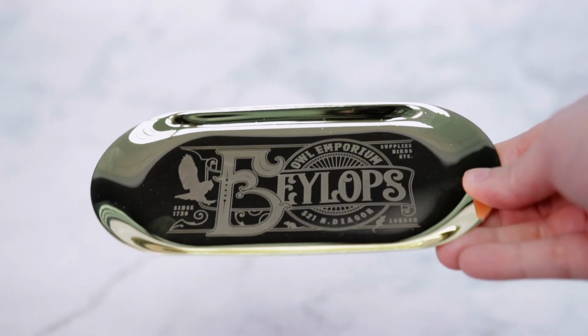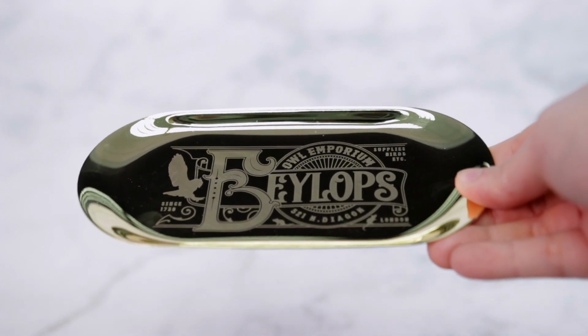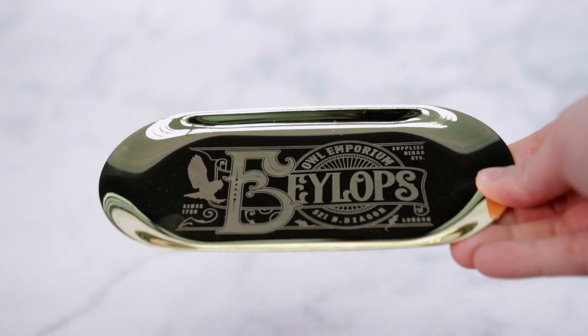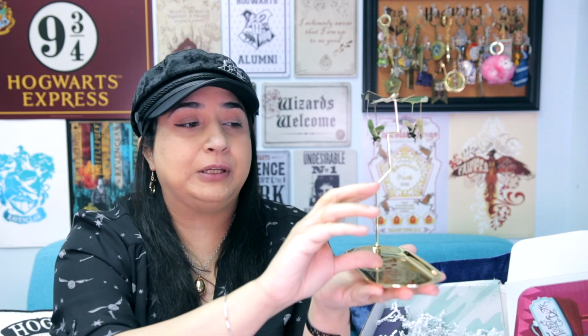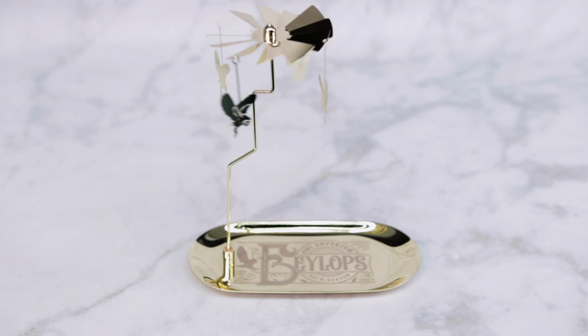So we have got a little golden tray, which says Ilops Owl Emporium, and it's really nice. It's like an etched design in the gold, so that's really pretty. And then there are a couple of other parts, which I'm going to go ahead and put together. So here it is, and I'm not sure what to call it exactly, but it's kind of a candle windmill type of thing, because you basically put a candle here, and then the steam from the candle supposedly helps this windmill move along so that the owls kind of float around.